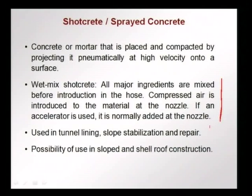Shotcrete is used a lot in construction of tunnel linings, slope stabilization and even in repair. The other possibilities are to use shotcrete in sloped and shell roof construction, which is also quite promising. There have been applications of shell roofs being constructed with shotcrete, and this is something that could be used more and more.